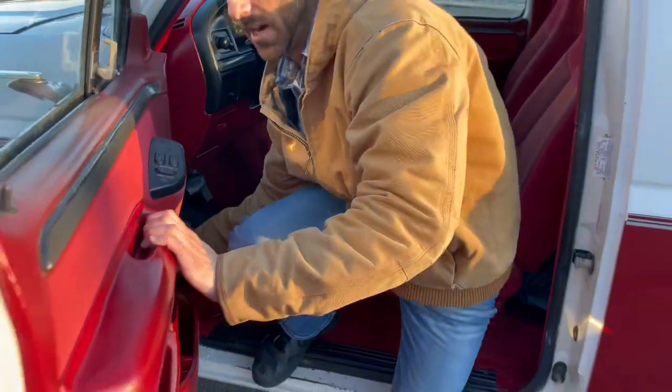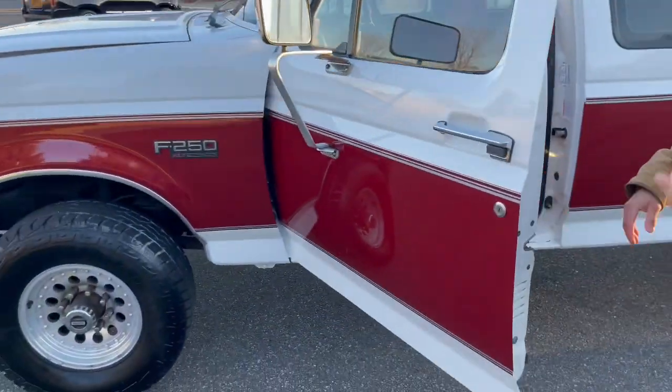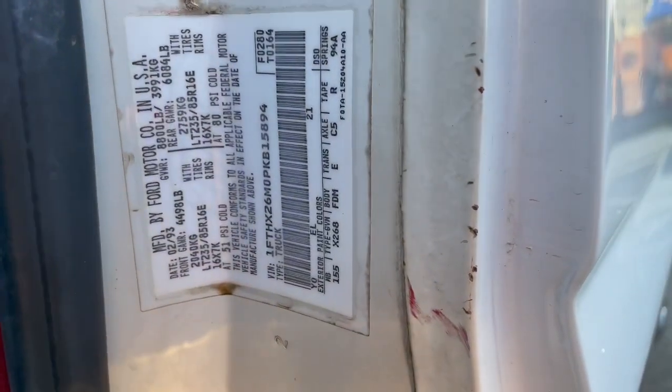Let's go check under the hood, show you guys what's going on. Look at the door jamb. Come on, check this out too. VIN number. Look at this. You can tell how original it is. Absolutely beautiful. Let's get a closer look at that real quick, that way you guys can do your research.